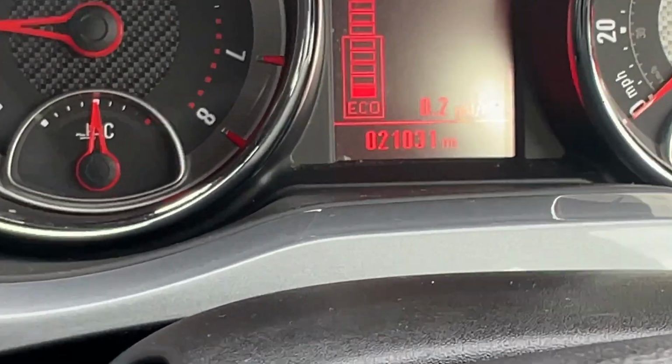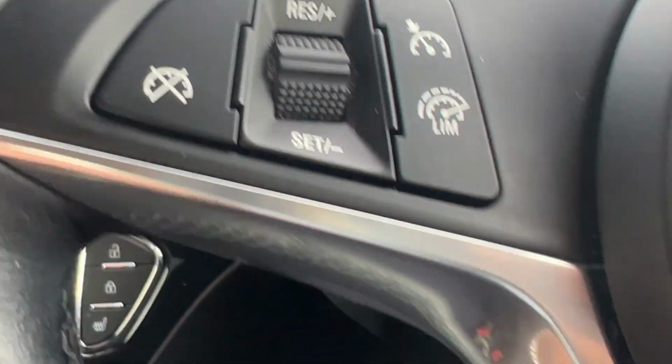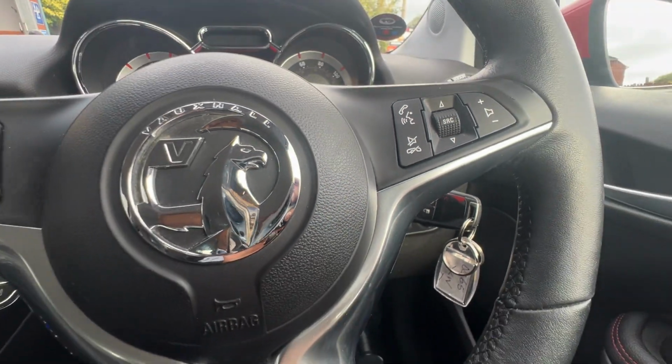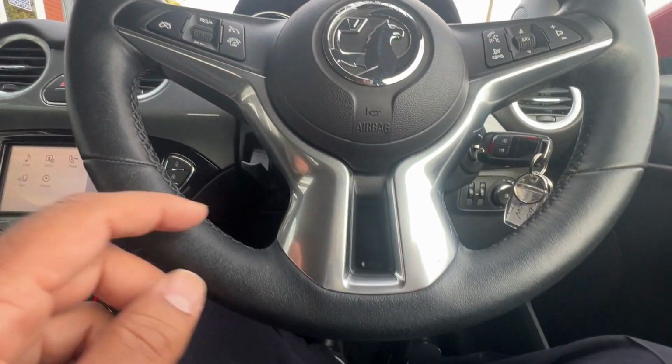cruise control, speed limiter. Look at that, 21,031. That's all, 21,031 miles. 2015 car, so amazing low mileage. In outstanding condition. Has to be one of the best ones on the market. So, cruise control, speed limiter, other stereo functions on the steering wheel, the volume, the source, and of course the nice steering wheel there.